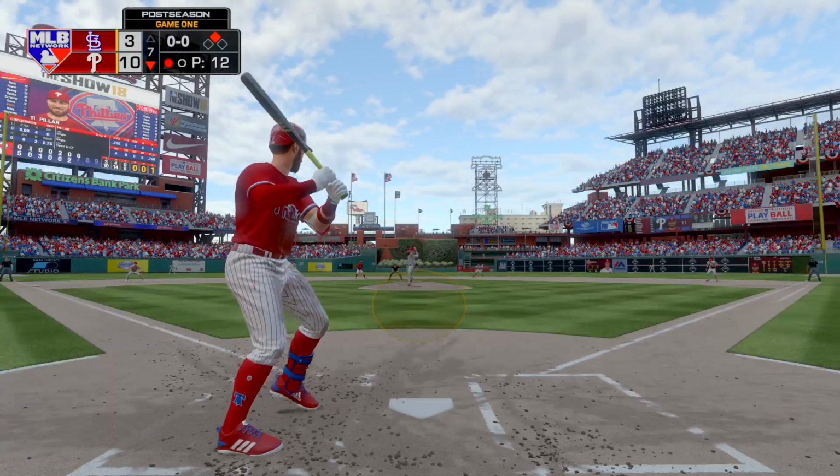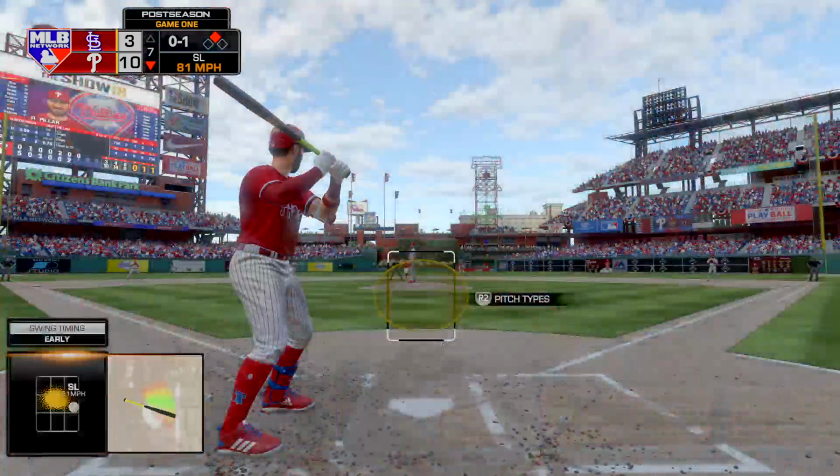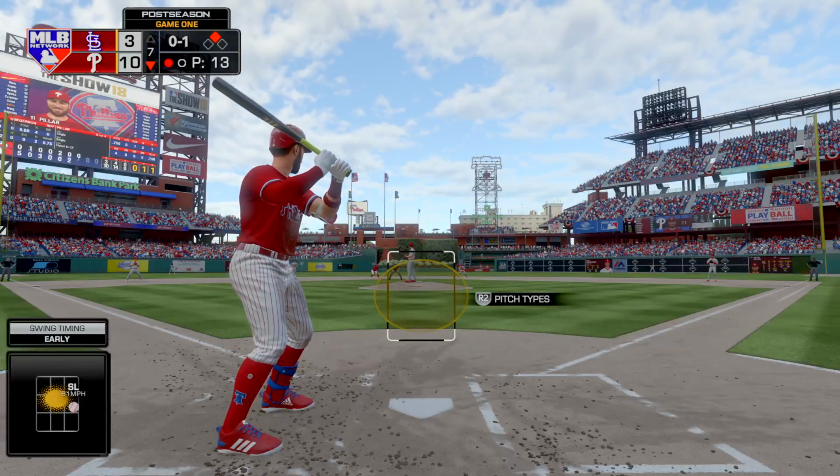Into the box now, Kevin Pillar. As the first pitch to him is swung on and missed for strike one. His lifetime numbers against Gregerson, he's 1 for 3.